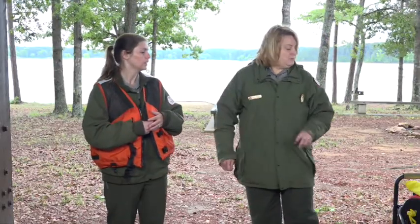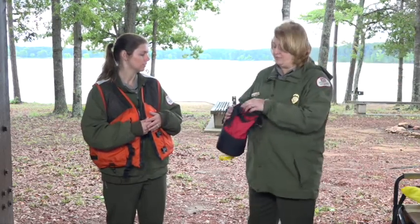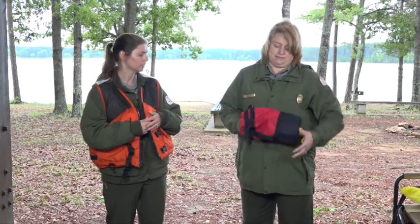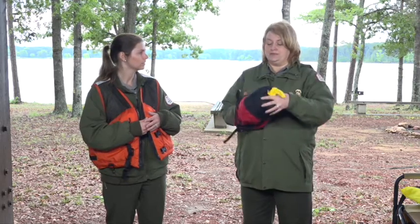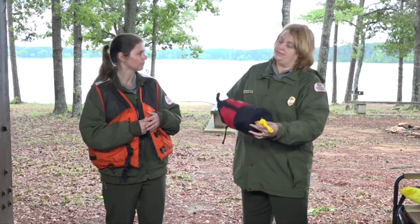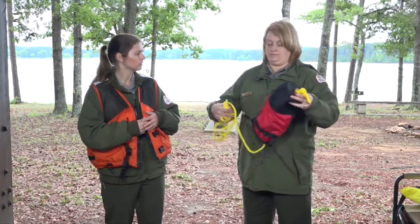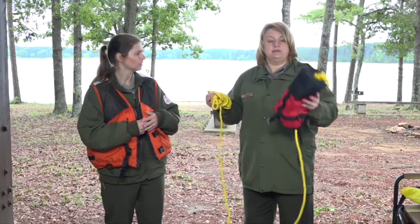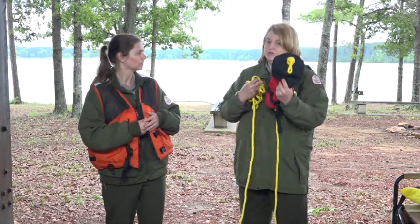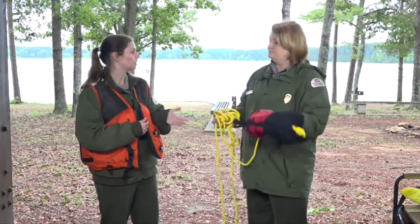That's right. We have one more thing that I think is a good item to have on your boat. This is a throw bag. This is something that you can use if one of your friends is in trouble and you need to throw something out to them. Just take the end, throw this portion out to them, let them reach out, grab the bag, and then you can pull them back into safety. So this is a good item to have on your boat as well. It's one of many options that are available.